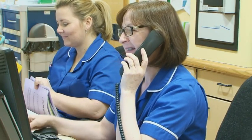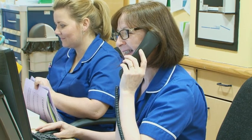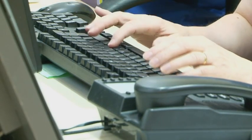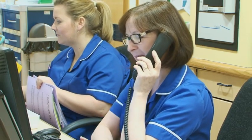Our triage system operates 24 hours a day, 7 days a week. If you have any worries or concerns during your pregnancy or you're in labour, give one of our midwives a call. They will reassure you and go over any concerns that you may have over the telephone, and we may invite you in to be seen by one of ourselves.